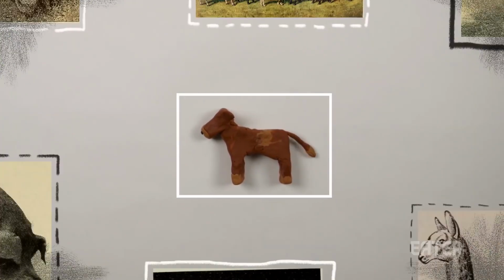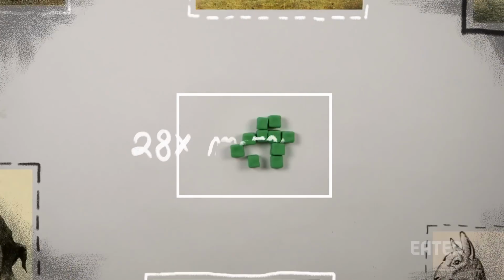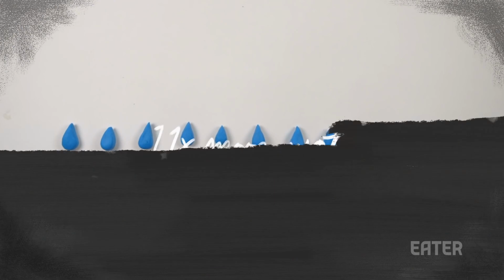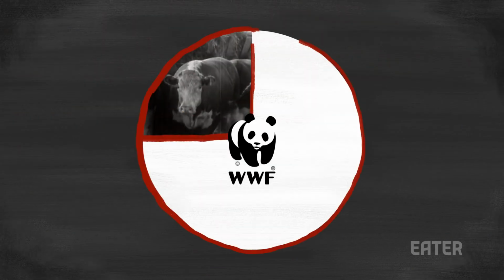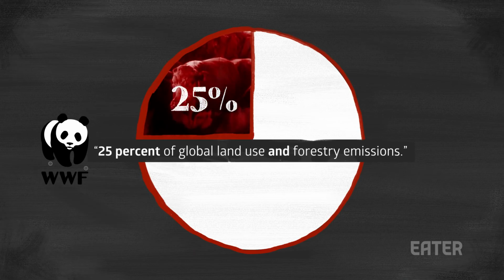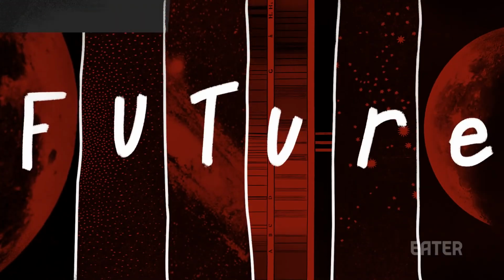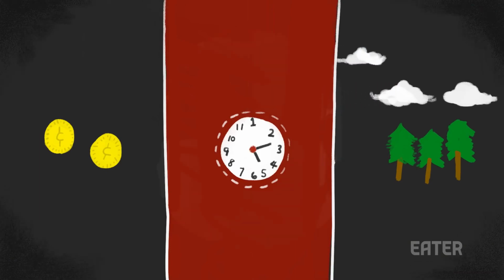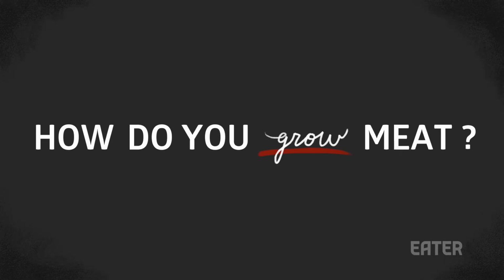Compared to other livestock, raising cows requires 28 times more land and 11 times more water. The World Wildlife Fund adds that beef production drives 25% of global land use and forestry emissions. And in the near future, lab-grown meat is going to be cheaper, faster, and more environmentally friendly to produce for our growing population. But how exactly does one grow meat in a lab?